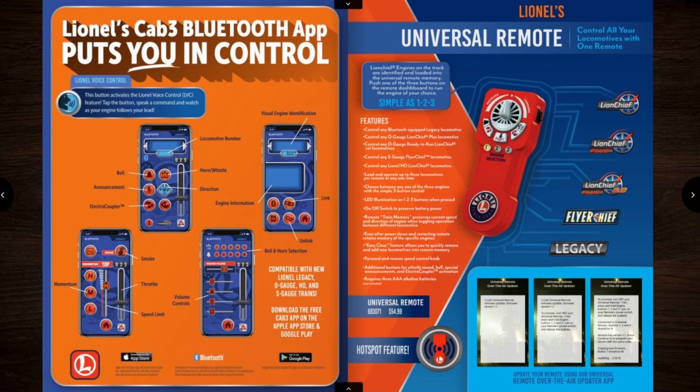Wait, what? Dino Cat 3 Bluetooth. Wait, is every locomotive compatible with the. It says Legacy, so. Yeah, we better get it, boys! I need to get that right now on my phone. Let's go, ladies and gents.